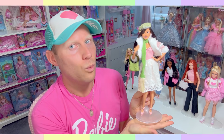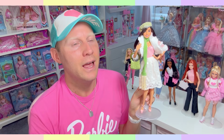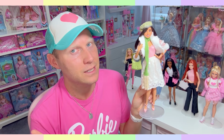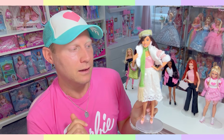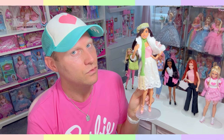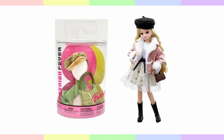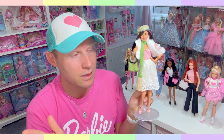She is serving Y2K fabulousness. She reminds me of something Hilary Duff would wear back in the day. And she really is serving some fashion fever here. The bag, the scarf, the hat are actually from a Fashion Fever accessory pack. Her jacket is from Lika-chan. The top is from some fashion pack circa 2011, I think.